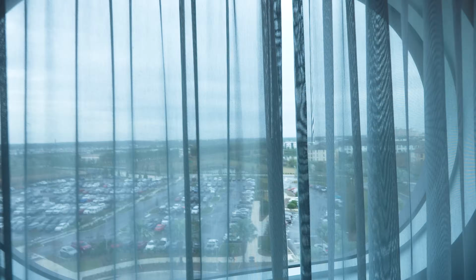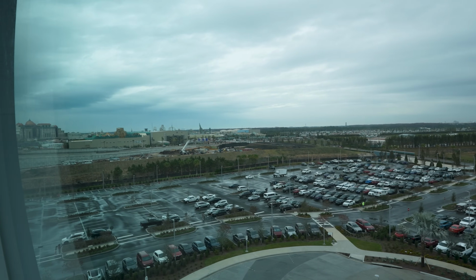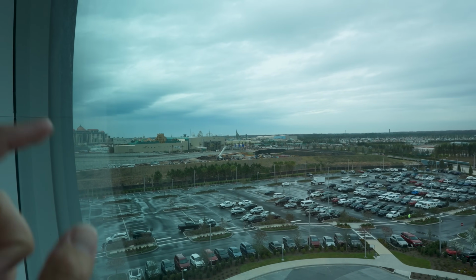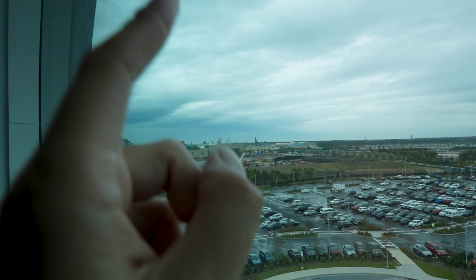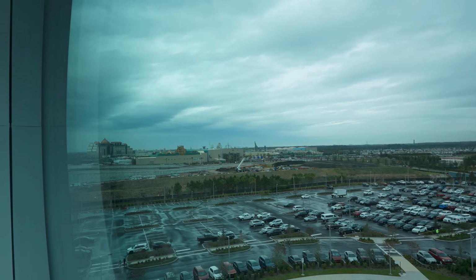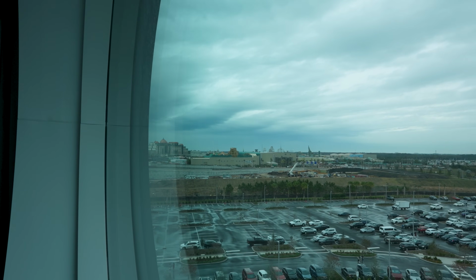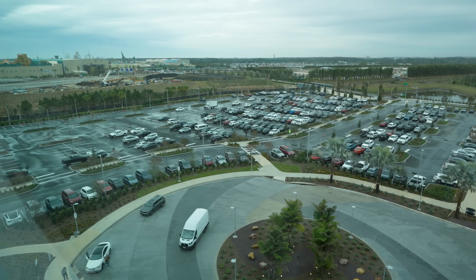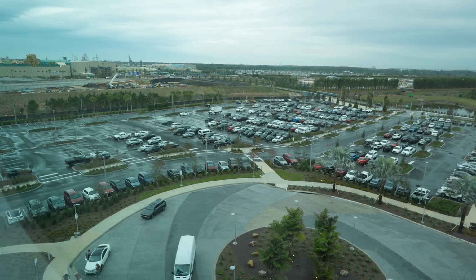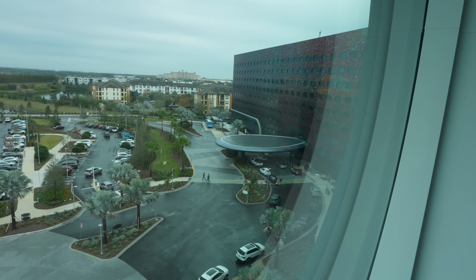And yes, for those who were wondering, we can see Epic Universe from here. It's right over there. I can see Super Nintendo World, I can see the entrance of the park, and I can see the Isle of Berk and Stardust Racers. And if I tilt my head a little bit over here, I can see the Helios Hotel from my room, which is very cool. This is the parking lot for the hotel. This is where everybody parks, and then you check in right down over here.